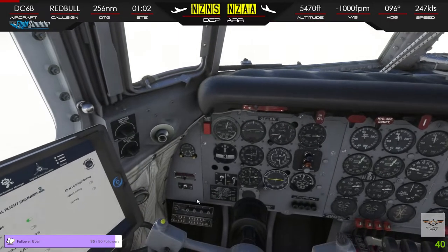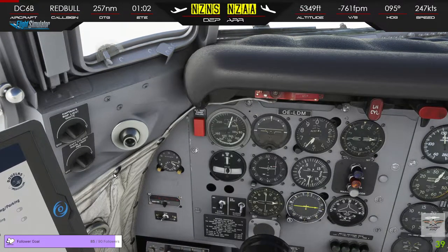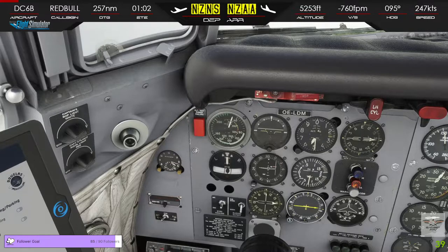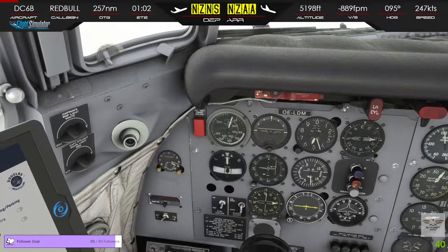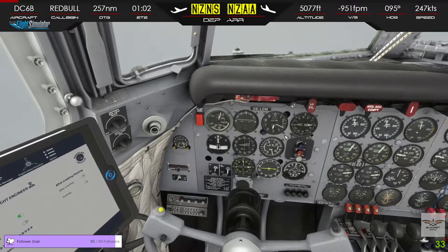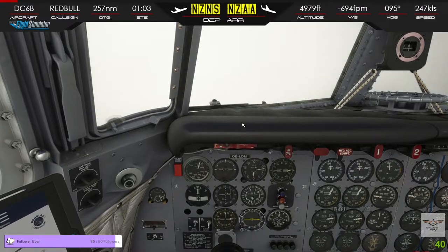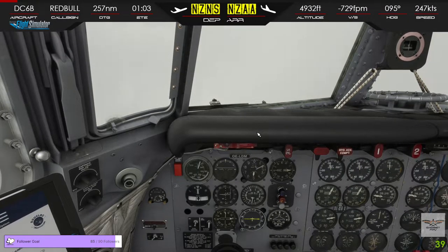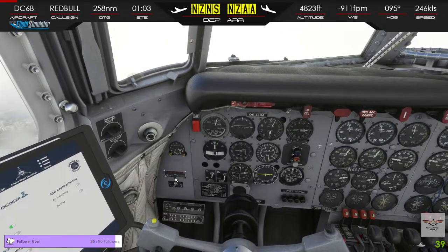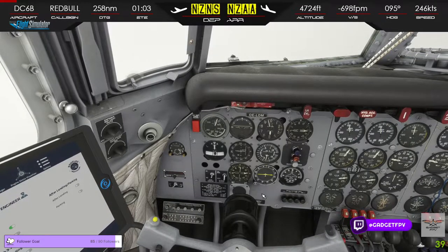So how far away from the VOR? We are 7 nautical miles from the VOR, perfectly lined up for that VOR. And then we've got another VOR, which we should be able to pick up as well. 5,000, no, we're going to carry on descending to 4,000 so we can get some of that scenery. There we go, 4 nautical miles. Let's wait for the VOR needle to disappear and we'll turn to the next VOR.